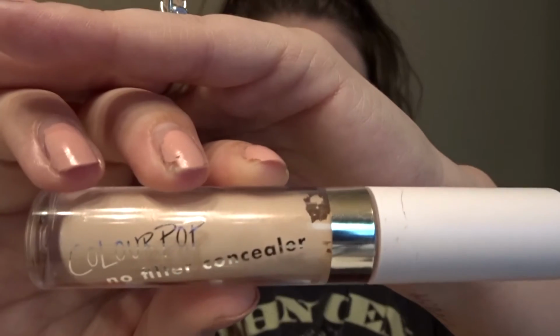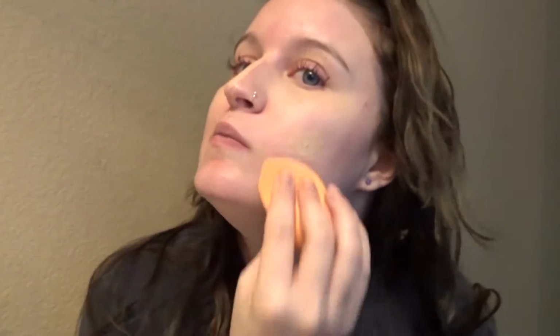I don't know if you can see that or not. There we go. I'm all about cheap makeup because really, I think if it's worth it, spend it. But then I think there's a lot of cheaper brands that are just as good. So I'm going to use this Real Techniques sponge, their version of a beauty blender, just to get that all in there where it needs to be.